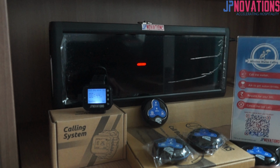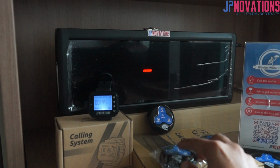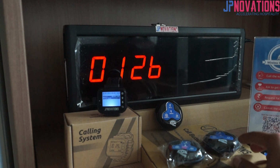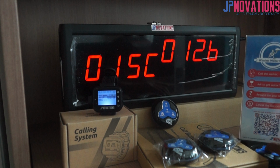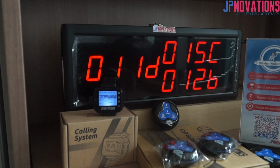So now we will show you some multiple calls from different tables. For example, table number 12 is asking for bill. Table number 15 is calling for some service. Table number 11 is asking for water or drink.